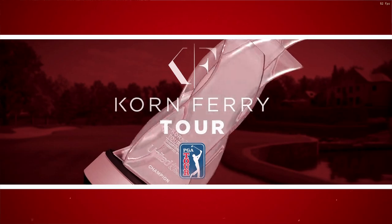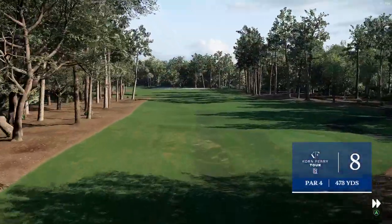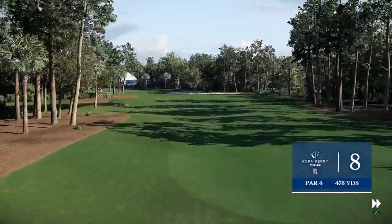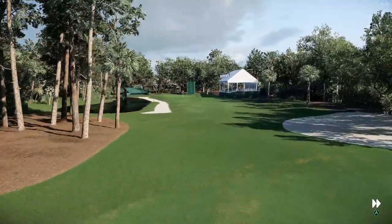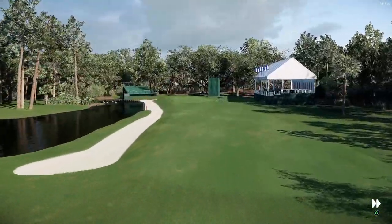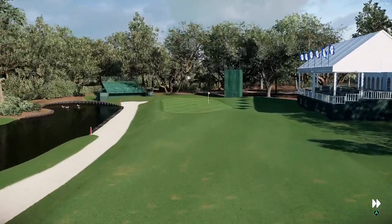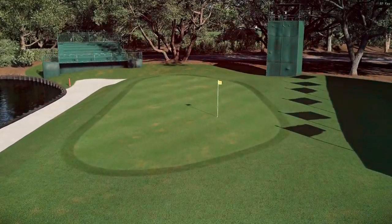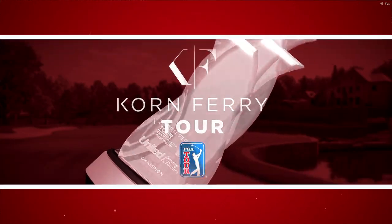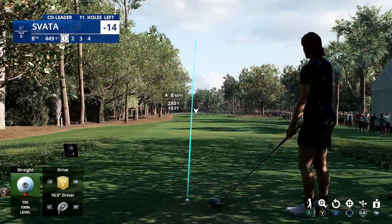On to the number one handicap hole here at Harbour Town. And fittingly, the one considered the most difficult. The par 4 8th at 473 yards. Overzealous golfers could run out of fairway when using the driver. But the approach to a narrow green with a long bunker left and water makes the second shot one of the most harrowing on the course.